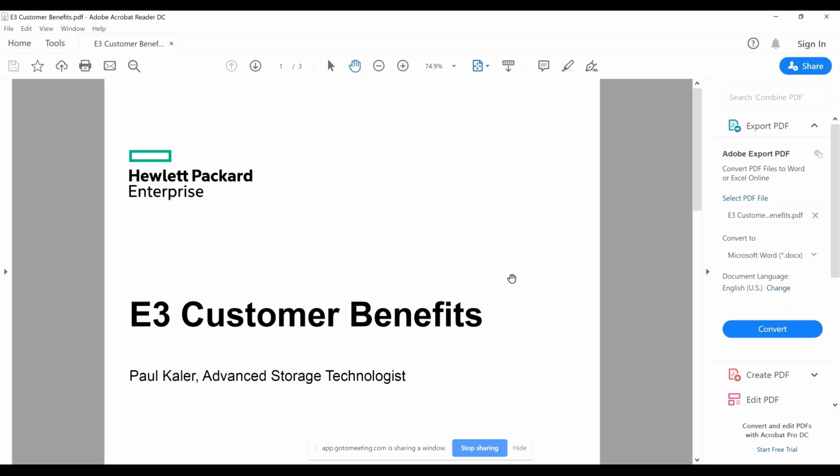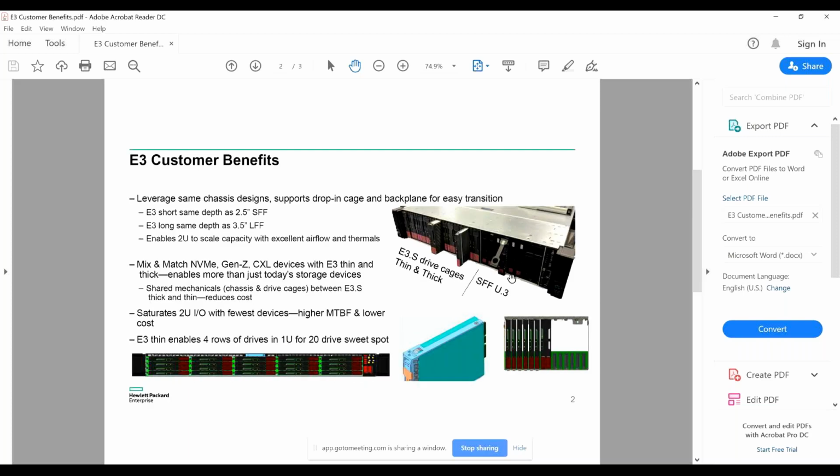All right. So, hey, guys. So, folks that don't know me, I'm Paul Kaler with HPE, an advanced storage technologist there. Who's going to control it? Jeff? Jeff? All right.